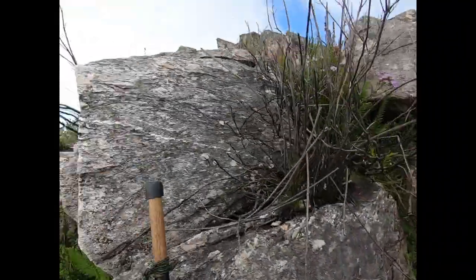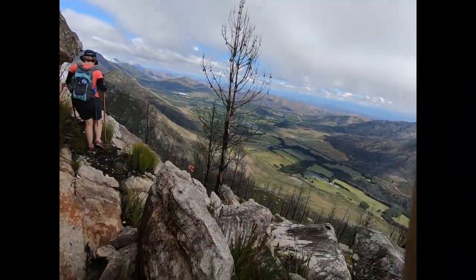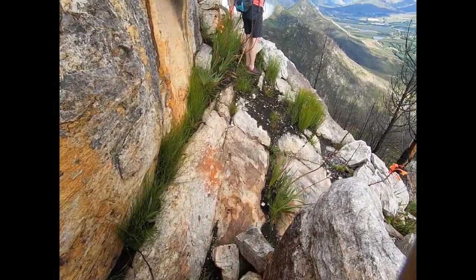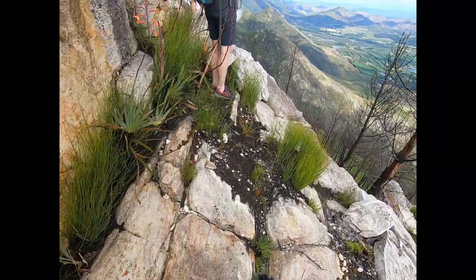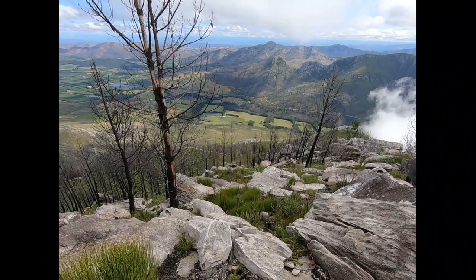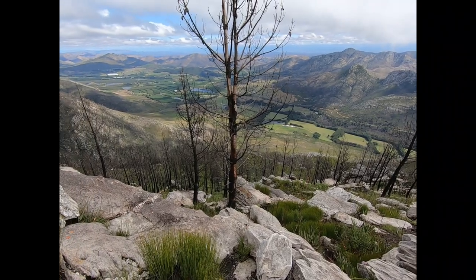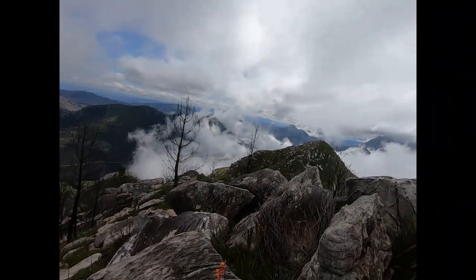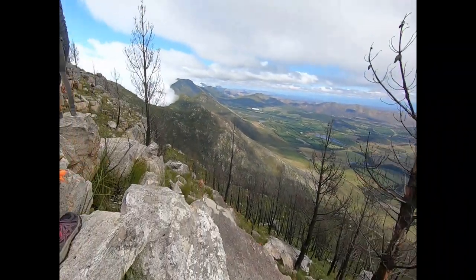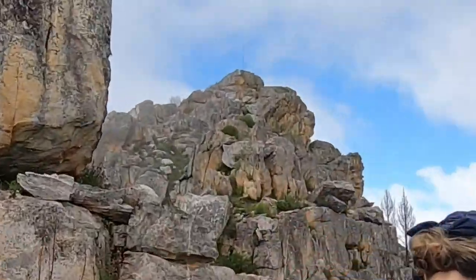Tempo's 10. I think here at the top it's pretty much go where you feel most comfortable. Path isn't very clear, but we're pretty much on top. And you can just work your way around. Look at all these trees. These burnt trees. This must be from the fires of 2018. The clouds are still washing up. There's the top.